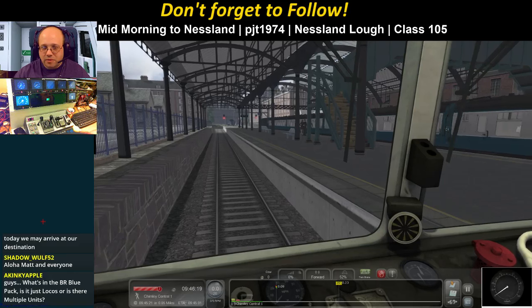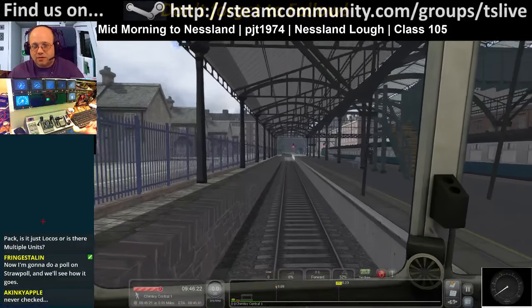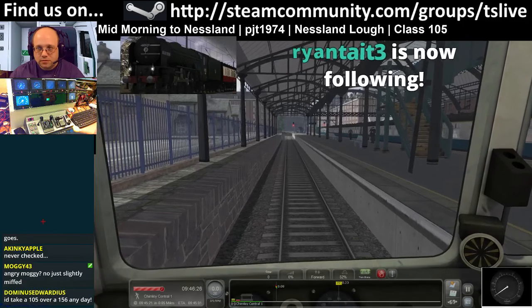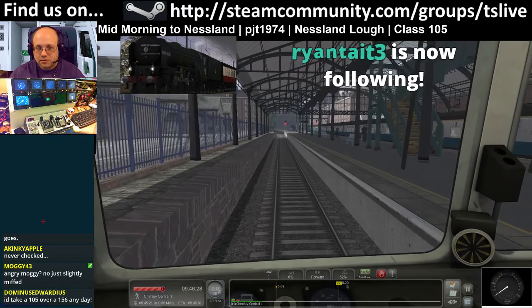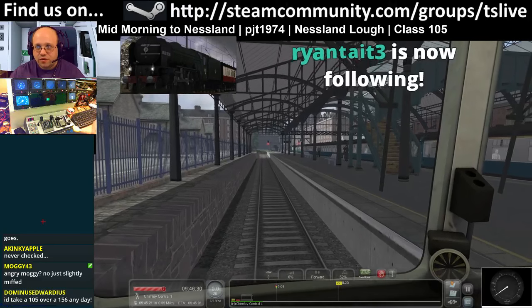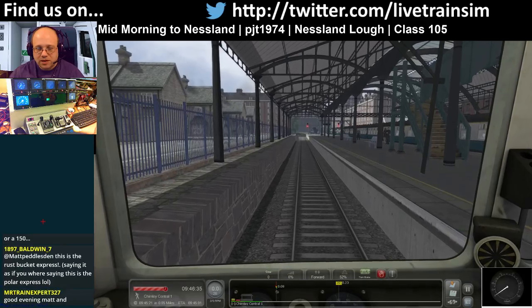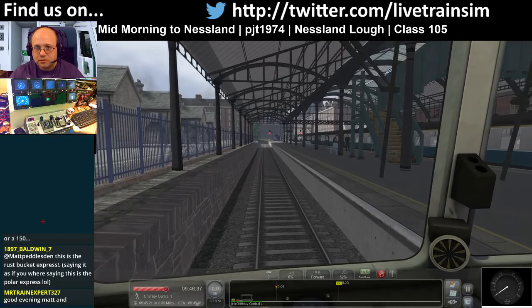Kinky Apple, BR Blue Pack is this one, the 105 DMU. The 55, 47, 31. I can't remember what else is in it. The 105 is the... thanks for the follow, Ryan Tate 3, much appreciated. The 105, I think, is the only DMU, unless there's a 101 in there, I can't remember.